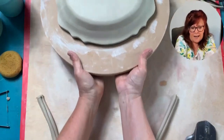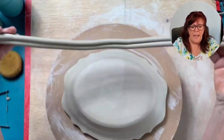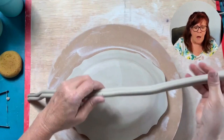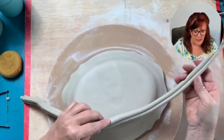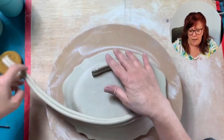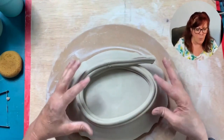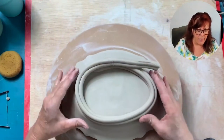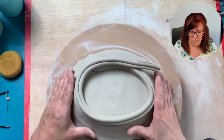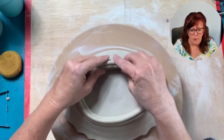Hopefully, I extruded enough to fit on here. And see how pretty that is? I'm going to go on the flat side and stick the flat side down. I just want to see. Oh, yes, I made plenty. But look at what a cool foot that's going to be. It's going to look almost tree-like to go with my texture. So that's going to be plenty good.